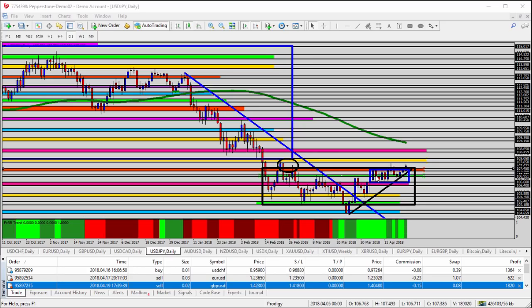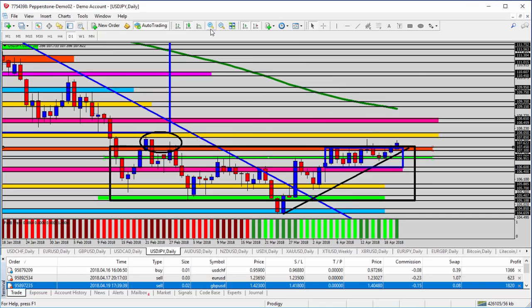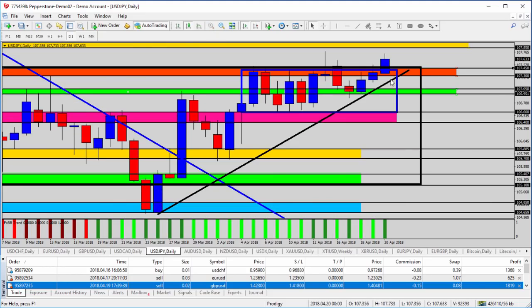However, for the past several days, and I'm going to zoom in one time here, let's count them out. Today included, 1, 2, 3, 4, 5, 6, 7, 8, 9, 10, 11, 12 days now. We have been finding resistance at the orange shaded area. The orange zone at the very top of the chart is 107.30 to 107.45. So we can see clear resistance there, and the market's had a difficult time getting above it.